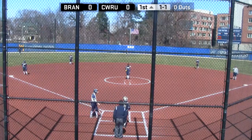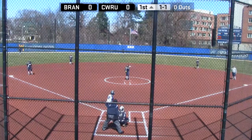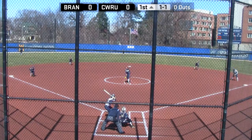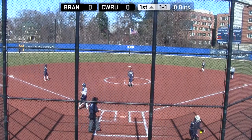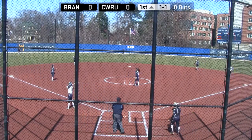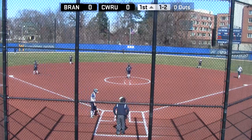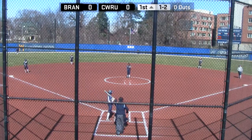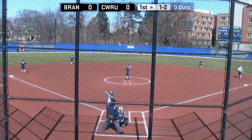Branham 10 starts now in the year. This is her 12th appearance overall. She's had 5 complete games. 53 2/3 innings pitched. She's given up 54 hits for a .261 opponent's average, as that's fouled back. 1-2. 21 runs allowed, 18 of them earned. She has walked 14, struck out 28 batters. Branham ahead in the count on Lettinen.